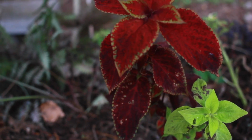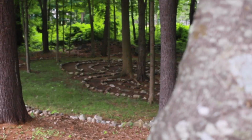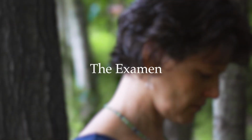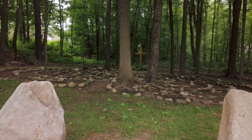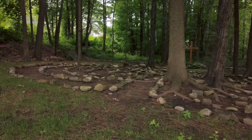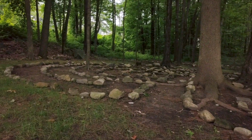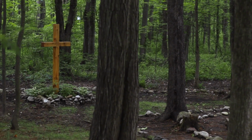There are 3 stages of walking a prayer path: the examine, the nailing to the cross, and the resurrection. At the entrance of the prayer path, pause and raise your eyes to the cross. Take a moment to breathe deeply and center yourself. As you journey into the spiral, review all that is troubling you. Share all of your issues and their resulting emotions with God in silent conversation.